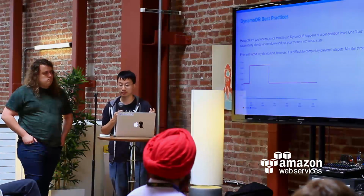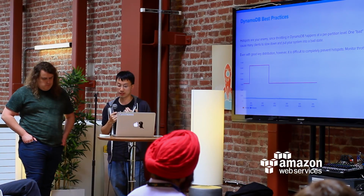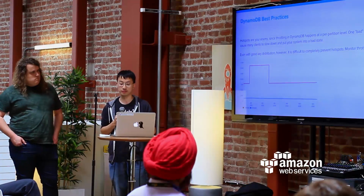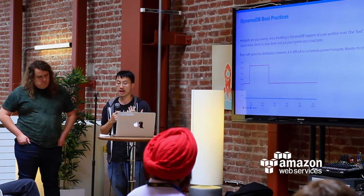And so we've built that simple monitoring mechanism for throttling ourselves, and it's worked out pretty well. It reduces a lot of random incidents that pop up that don't really have anything actionable except to increase the capacity of your Dynamo table.